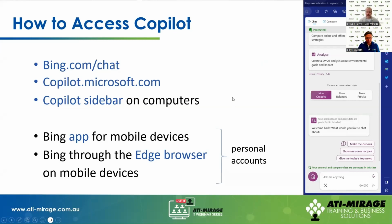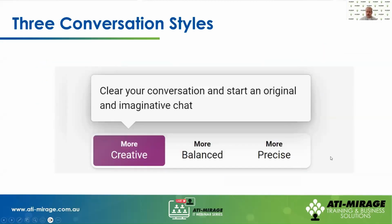To use your business account, you need to be on a computer on the web. Okay, so that's how you access it. Another thing that I really like is there are 3 conversational styles. So you can use creative.